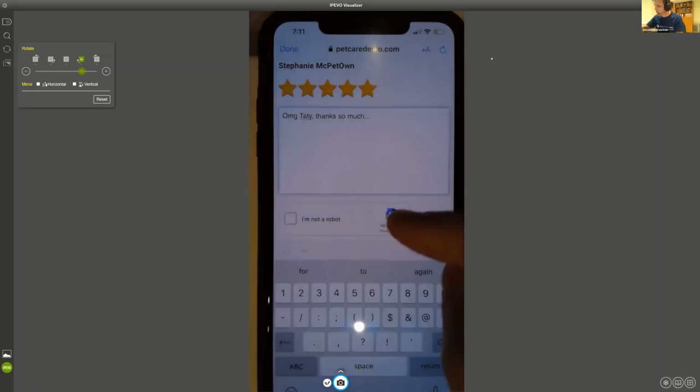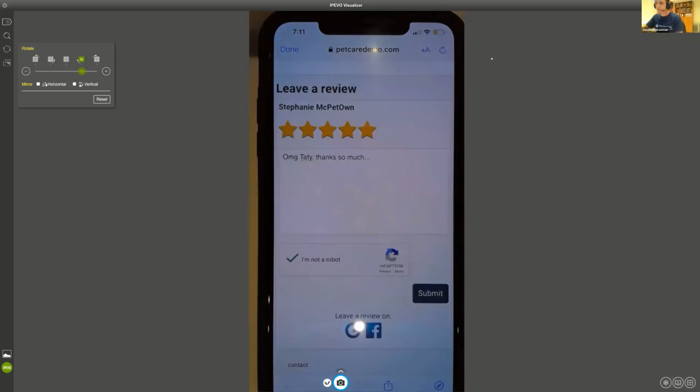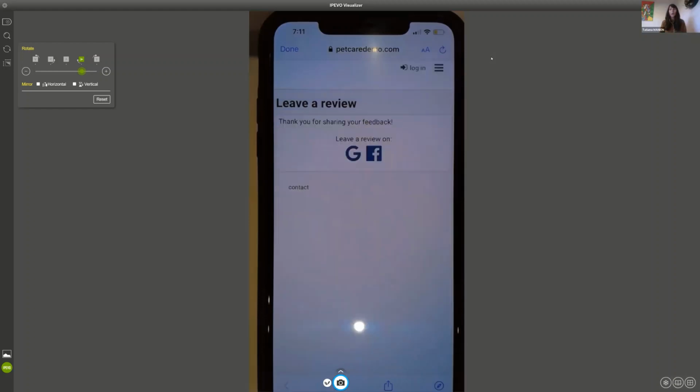It's also checking to make sure that I'm not a robot. Okay, I have other options to leave a review on Google or Facebook. So is that all linked together? It's all linked together, that's correct. Yeah. Okay. And what just happened is, as a manager of the business, I just got a notification that a review was received.